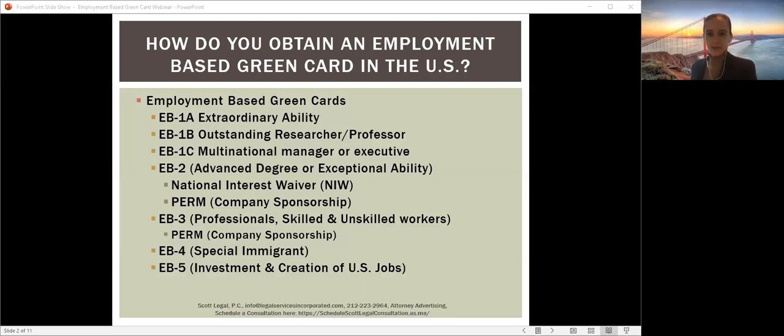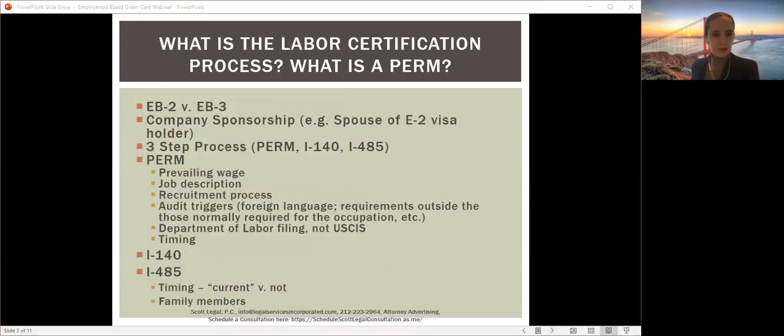But basically, the basic requirements are that you would have to invest at least either 800,000 or 1,050,000, depending on where exactly you would be investing the money. You would have to show that the money comes from a legitimate source and the investment is at risk, and the business would have to create 10 full-time jobs. Perfect. So now Kelly will take over and she will go over the EB2 and EB3 categories in more detail.